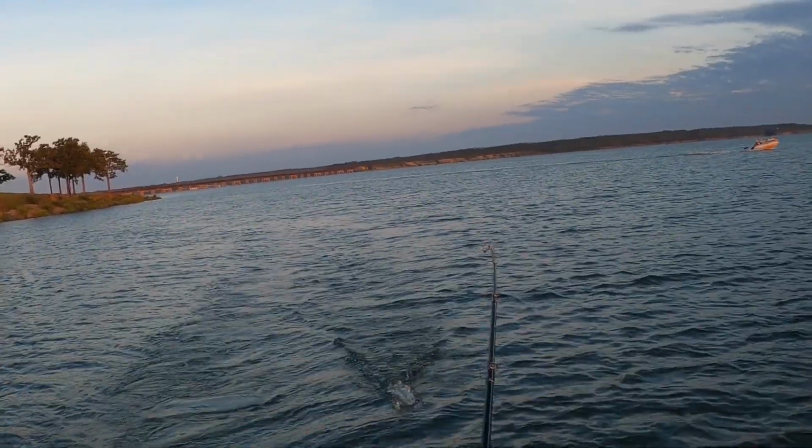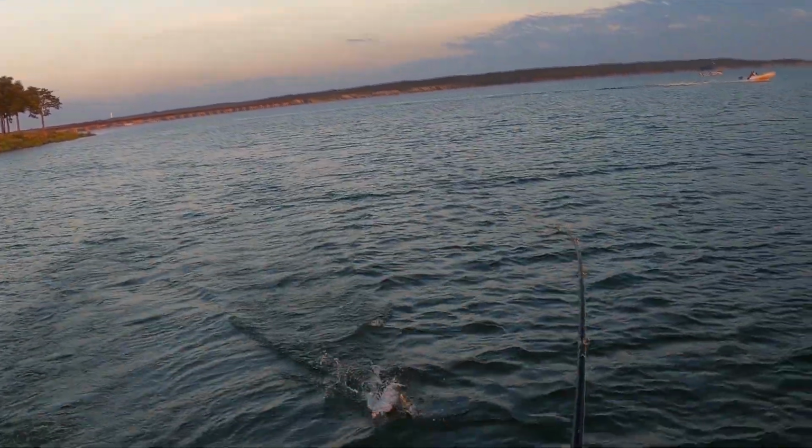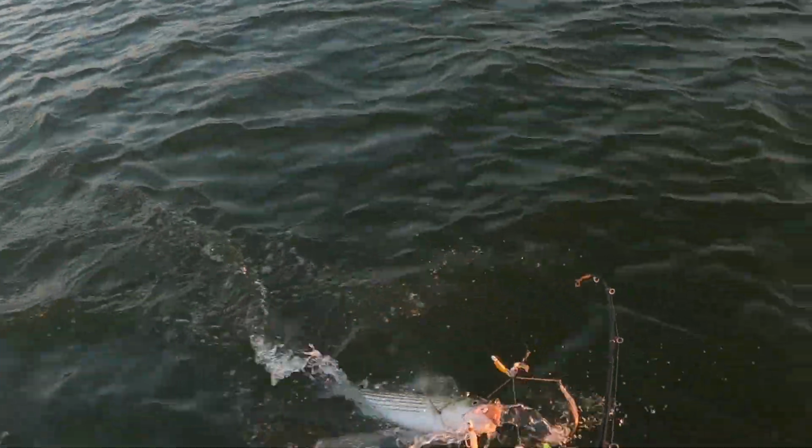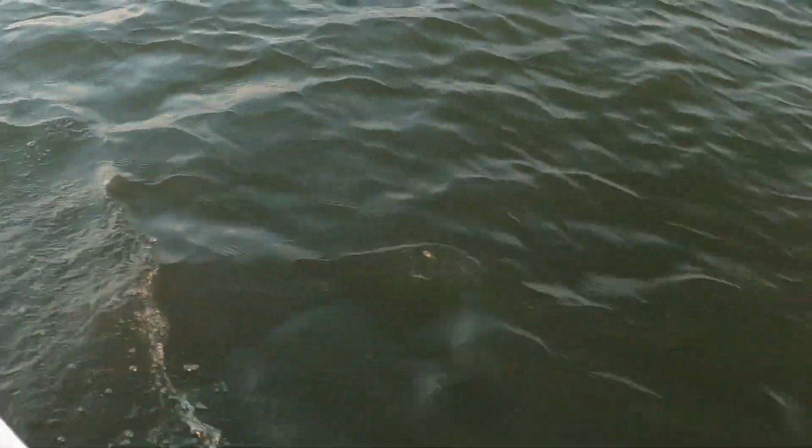I'll try and throw topwater with your rod, but it's gonna be a challenge. I think we got a box. Maybe. I don't know, he's over. Yeah, I wouldn't consider that to be a box.